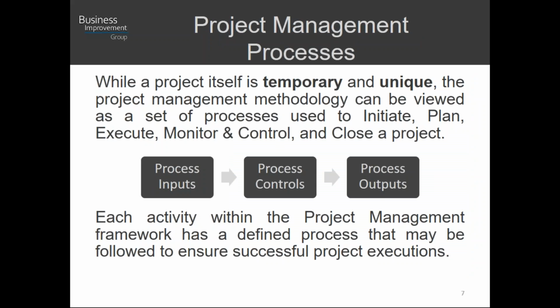So project management processes, as I mentioned before, there are 5 process groups, 10 knowledge areas, and 47 processes. What is a process? As I mentioned before, a project itself is temporary and unique, right? It has its own set of deliverables, its own timeline, its own dynamics. Each one is going to be different, unlike operations, which is very much process driven. However, even though projects are unique and temporary, there are things that we can count on happening within a project.